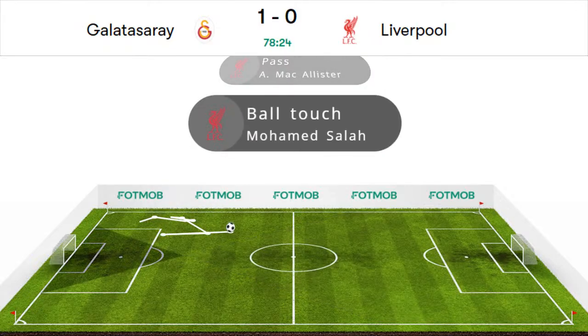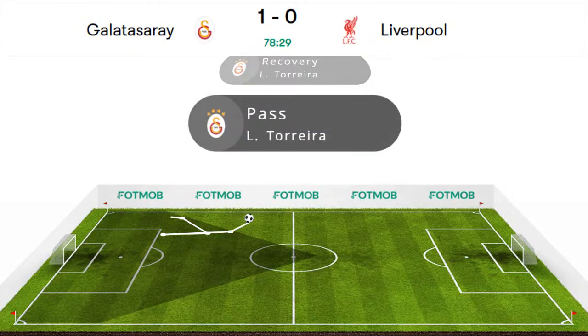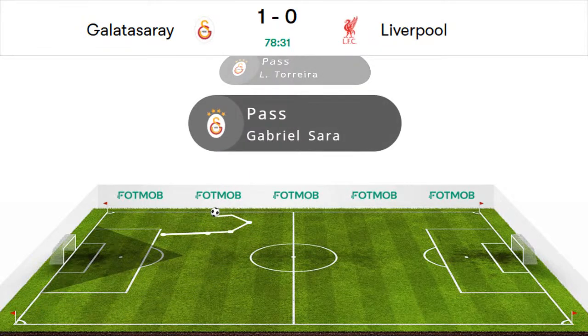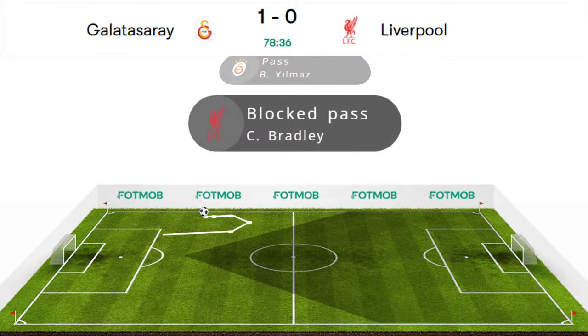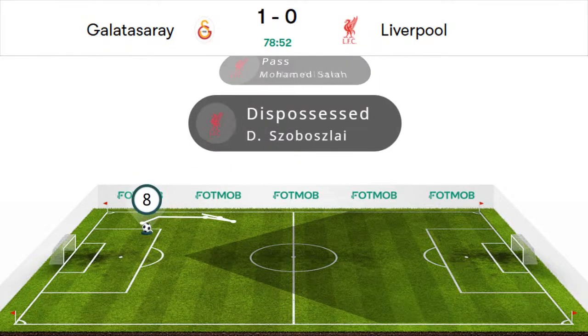Here is Konate. Chips it down the right-hand side for Mo Salah, who gets the touch on this. In fact, Szoboszlai has swapped with him and got there first. Plays it back for Mo Salah. Back heel from him. Conor Bradley goes down, gets back up, keeps hold of the ball. Szoboszlai picks it up, plays it back. McAllister, Szoboszlai cuts past his man, drops it back to McAllister just outside the box, chips it forward for Salah, tries to turn the ball with his back to goal but can't.